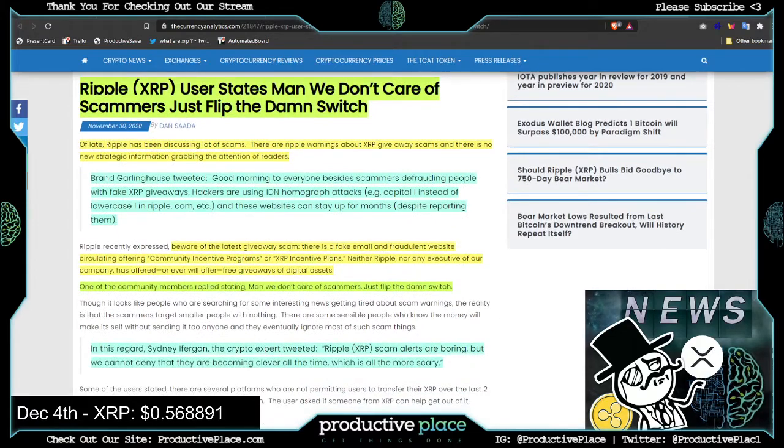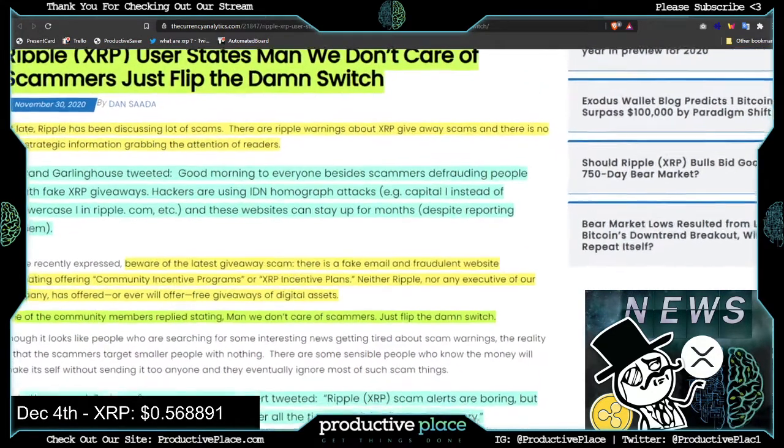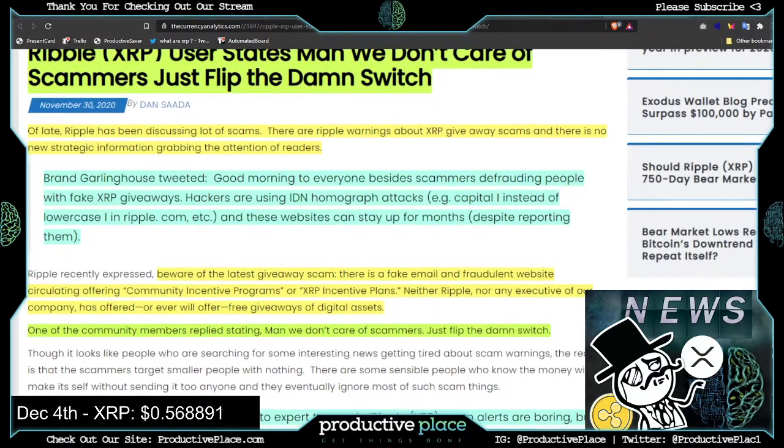Of late, Ripple has been discussing a lot of scams. There are Ripple warnings about XRP giveaway scams, and there is no new strategic information grabbing the attention of readers. Brad Garlinghouse tweeted, "Good morning to everyone. Besides scammers defrauding people with fake XRP giveaways, hackers are using ID and homograph attacks, for example capital I instead of lowercase l in Ripple.com, etc. And these websites can stay up for months, despite reporting them."